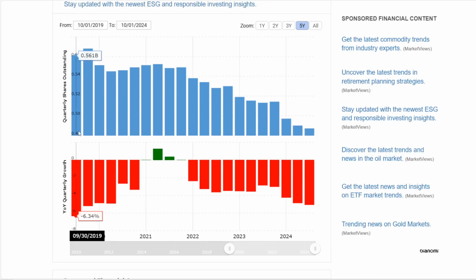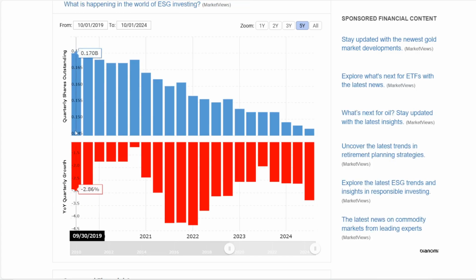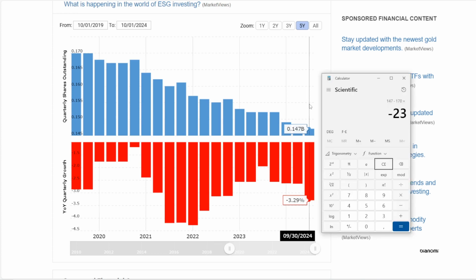Now Caterpillar. In 2019 they had the number at 561 million, and with the most recent quarter in, it is 487 million shares. So in 5 years they decreased the number of shares out by 74 million, which is down on overall shares of 13.2%. Lastly, Northrop Grumman. In 2019 the number was at 170 million, and now in 2024 we have it at 147 million shares. So the decrease is at 23 million shares out, which is lower by 13.5%.